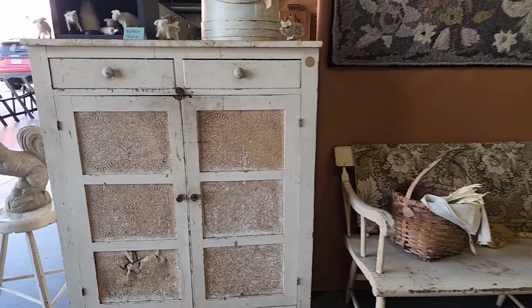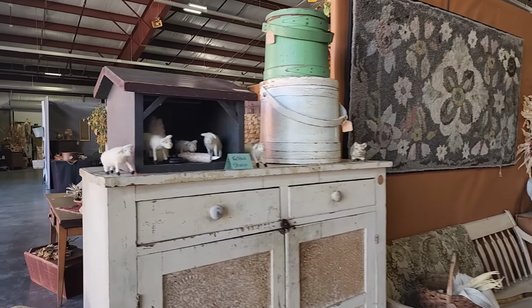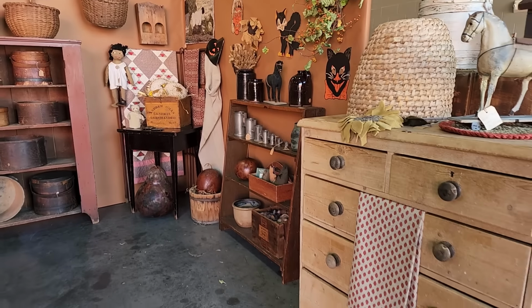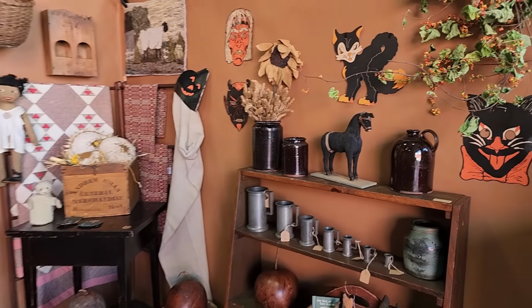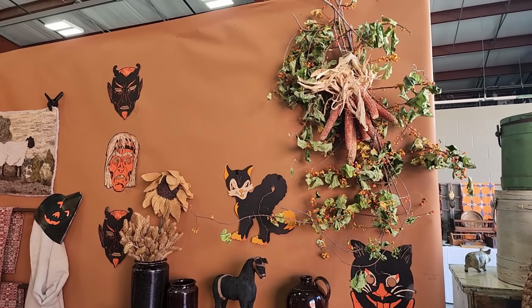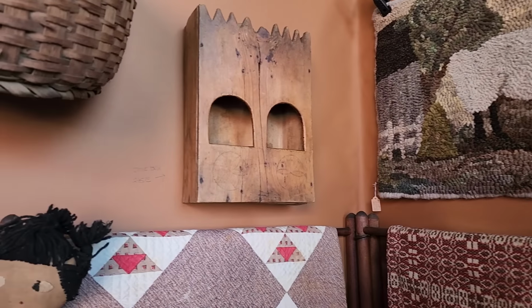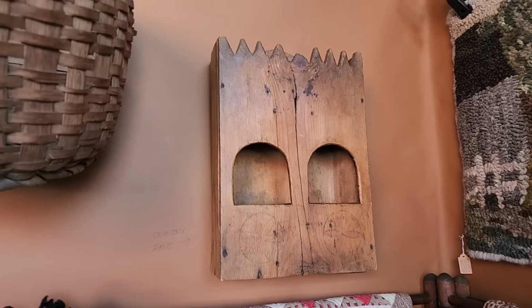So here are all the really nice linen whites. Just really beautiful. So here we'll go on in to the rest of the shop. Her booth. Look at this, just beautiful. And it has a whole little vintage Halloween area here. Oh my goodness, look at that bittersweet with the red corn cobs and the sheep. Really cute. And this, a dove box? I've never heard of that before. I'll have to ask her about that.